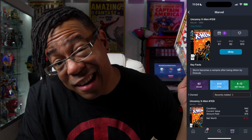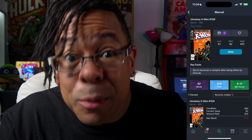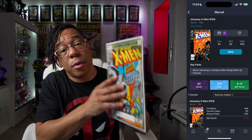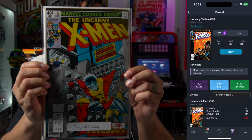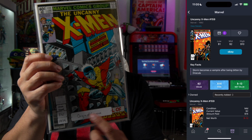Key Collector says I should have paid closer to $2. Yet another L. See what getting excited does for you? Next up, I have Uncanny X-Men number 122. I absolutely love this cover. This is the origin of Colossus, as it says here on this sticker that I just read.